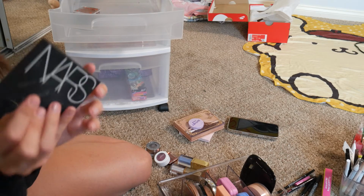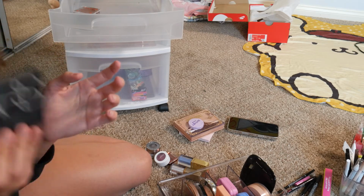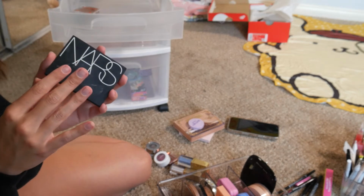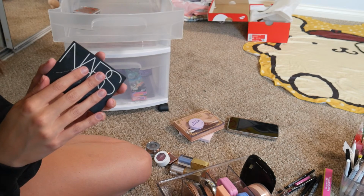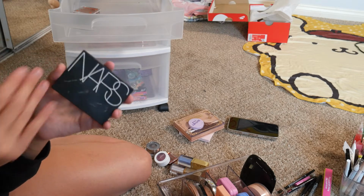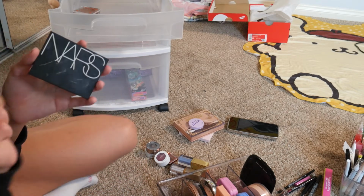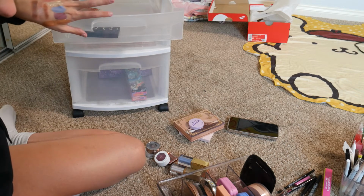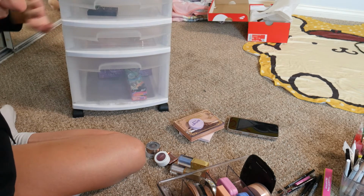This may be one of my oldest bronzers, but I got it at, I think, TJ Maxx for a quarter of the price, and it was one of my first and favorite bronzers of all time. I think it's a really good one. You just have to have the right kind of brush to pick up the product. So great, glad we sorted that one out.